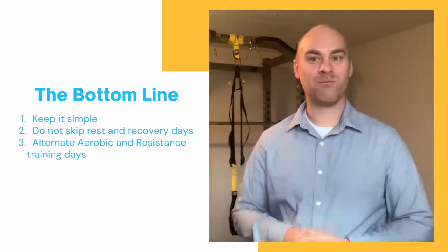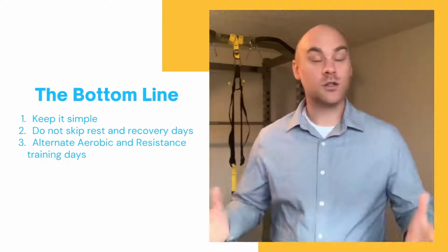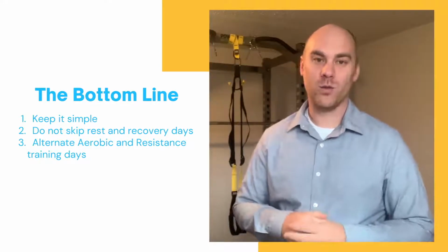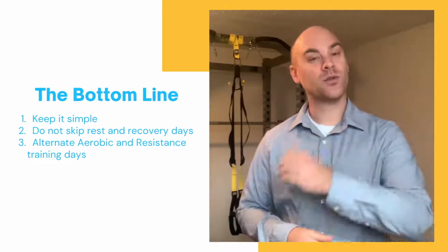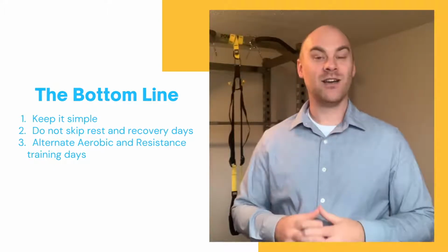Number 2, don't skip on rest and recovery days. Strive to be physically active most days of the week while incorporating those well-needed rest and recovery days. Lastly, you can alternate aerobic training days with resistance training days and still accommodate your body's need for rest and recovery.